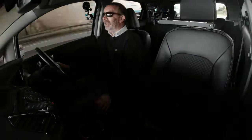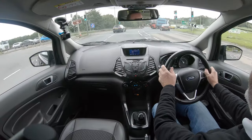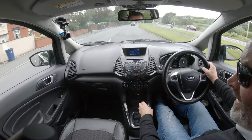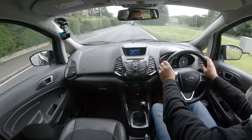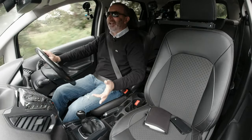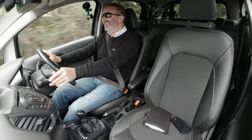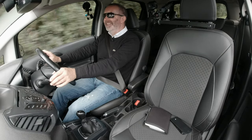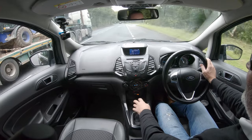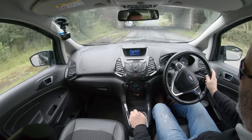Oh, we've upset the guy in the Jeep. I don't know, some people, he's just been out accelerated and manoeuvred by a little Ford EcoSport. It's obviously, oh dear, mate, he was that annoyed he forgot to indicate when he pulled out. Oh dear.